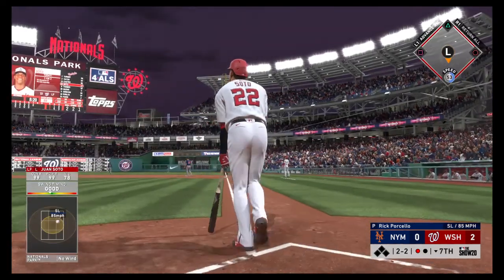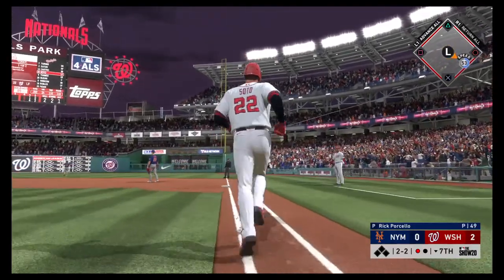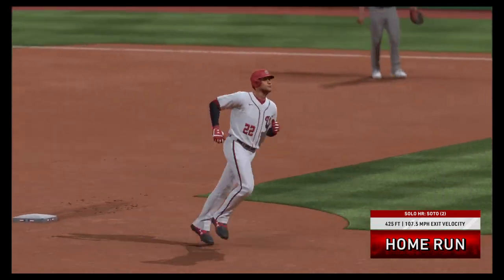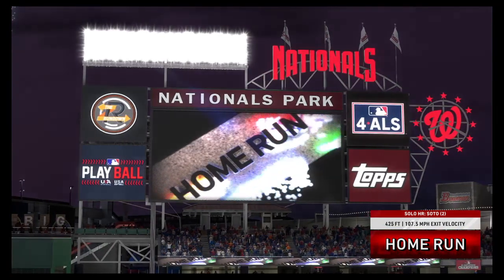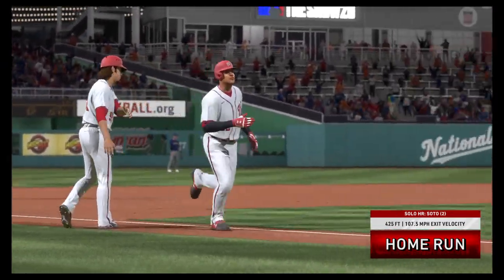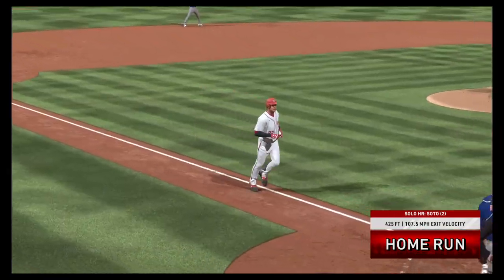Swing and a drive to right. There it goes. And gone up into the 2nd deck. A solo shot here to straightaway right field. His 2nd of the game as the Nats move out in front now 3-0.